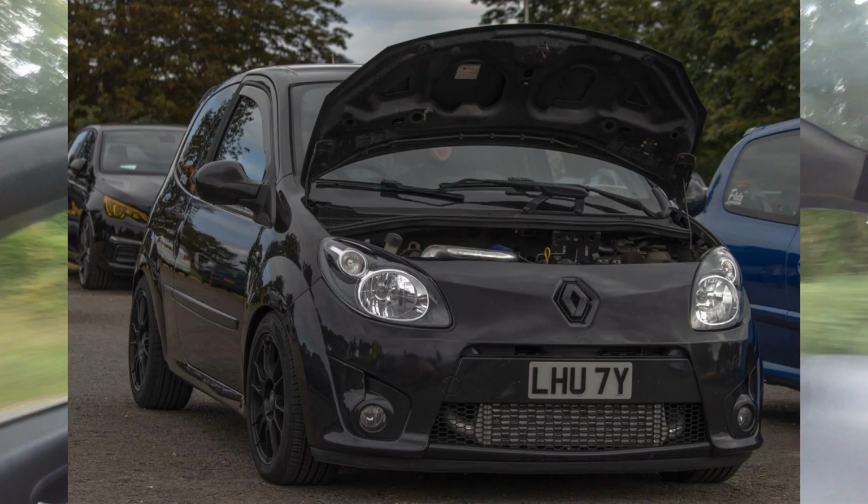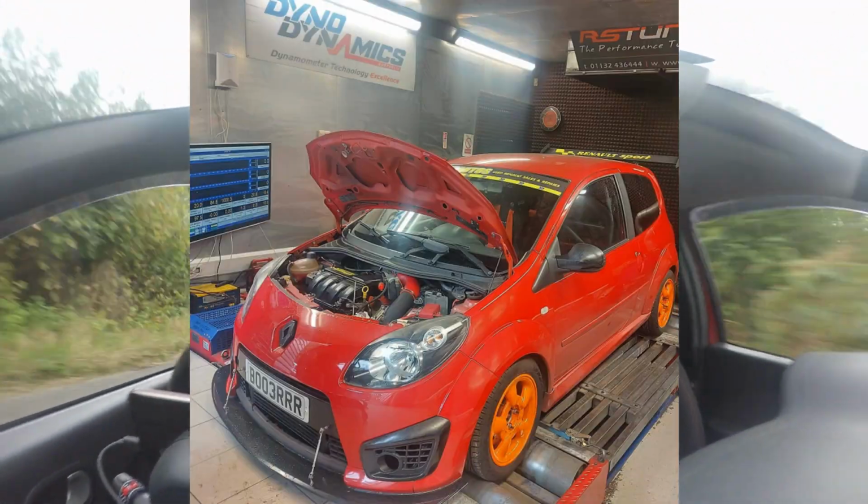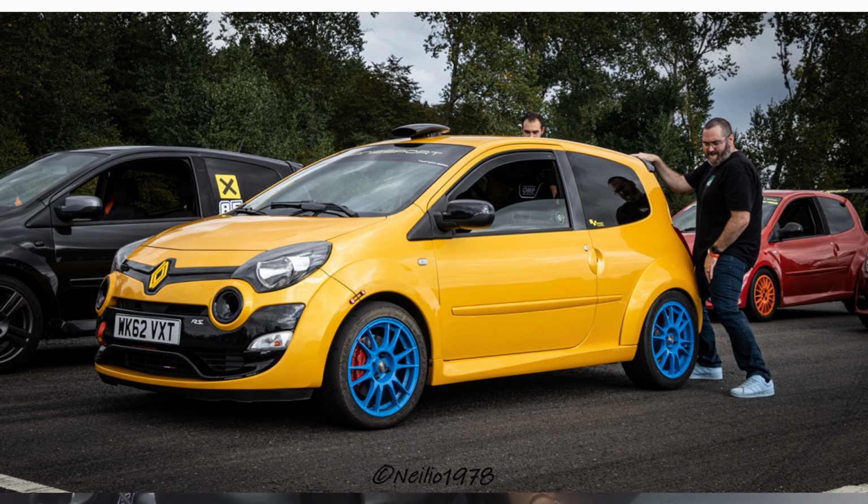You've got mine, which is this one. Louis, he's got a black GT with a Megane 225 engine in there. You've got Charlie with his mental supercharged one, 323 horsepower, screaming supercharged 197 conversion, and then there's Neil's, which has got a 200 Sport 200 conversion, which is also absolutely rapid. There's quite a few Twingos now with decent engine swaps in them.